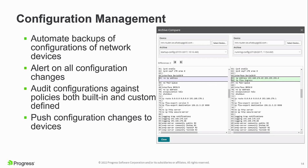If you're very daring, you can have it automatically revert. That sometimes is something people want to do if they think someone's coming in and gaining access and then modifying the configuration so they can gain access again more easily.